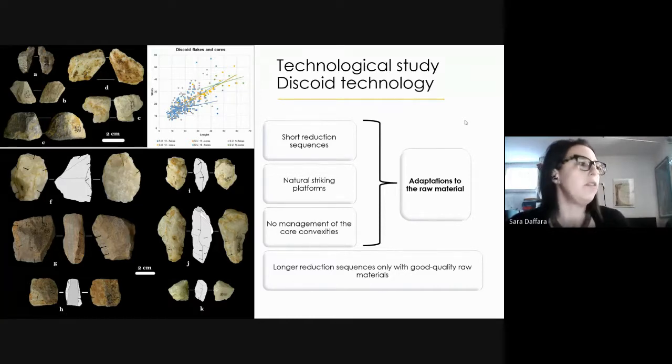For the discoid technology, we can make similar observations. We have two discoid modalities attested in the site, which are the unifacial and bifacial modalities. Here, as for the Levallois method, we don't have any core configuration. So the discoid exploitation starts directly from the natural surfaces of the core. To proceed in this way, it is fundamental to choose natural blocks with suitable convexities.